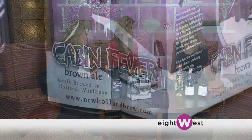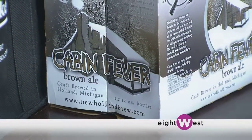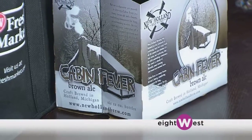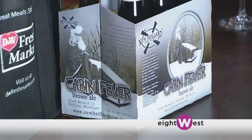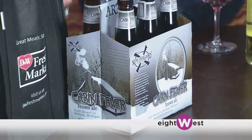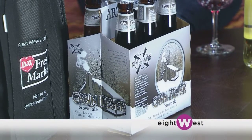This is a beer from right here, and actually, Rachel, you and I visited it together at New Holland Brewing, and this is their brown ale. This is a seasonal offering. It's called Cabin Fever, and brown ale is a great beer to have with turkey dinner. It's real malty, which means it's a little bit on the sweet side. It doesn't have a lot of hops in it, so it's not going to be very bitter.